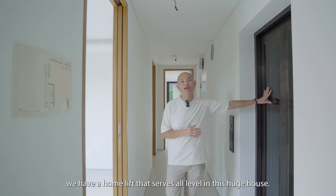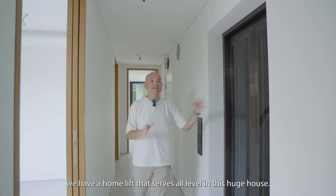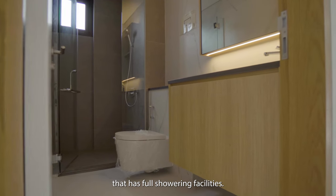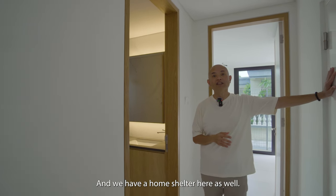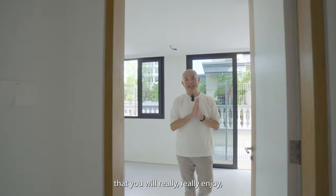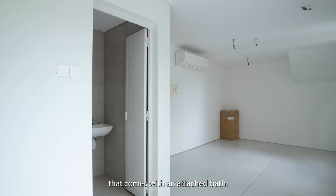And to my left, we have a home lift that serves all levels in this huge house. Now, walk with me further down. We do have a bathroom that has full showering facilities. And we have a home shelter here as well. Now, to the back is a place that you will really, really enjoy because this is a huge entertainment room that comes with an attached bath.